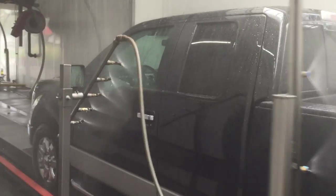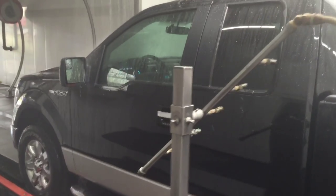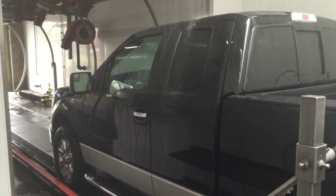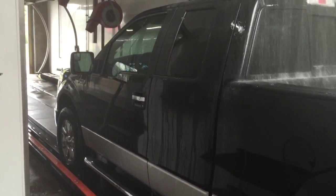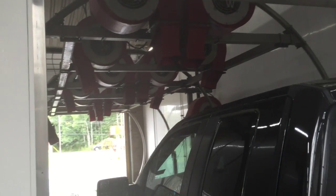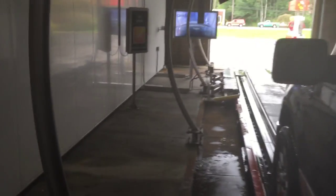And then spot-free mirror rinse. And that final rain bar is spot-free also. Then we have 15 horsepower fans by AVW for the drying system.